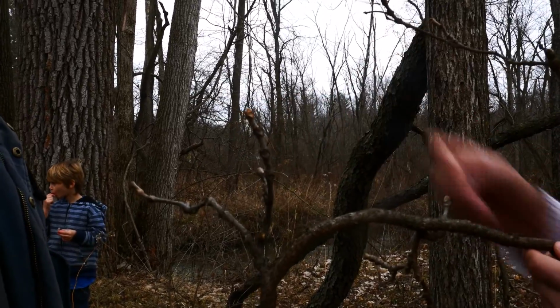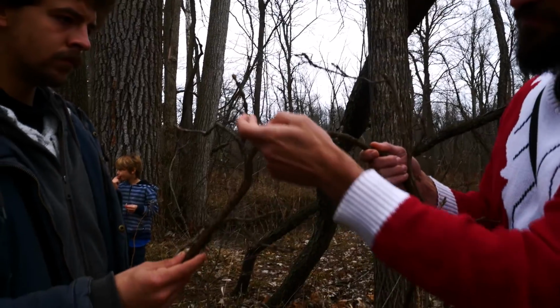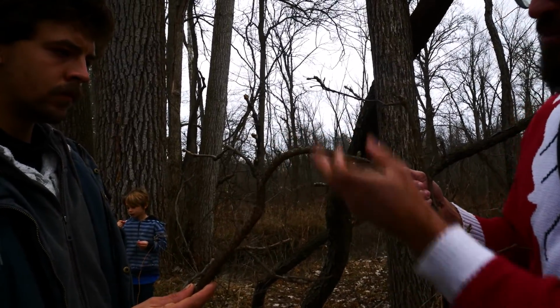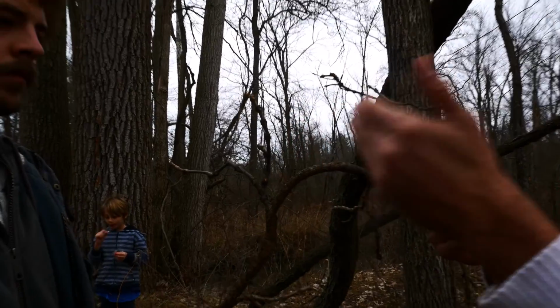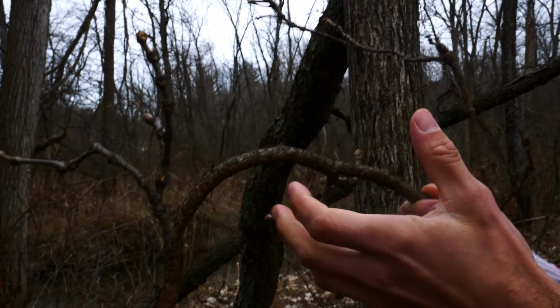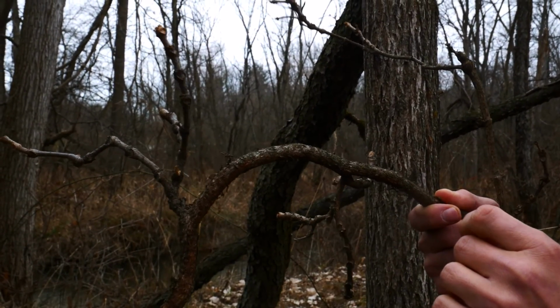And this also has alternate leaves. It's going to have alternate leaves, with oftentimes the tendrils coming off opposite of the leaflets. And then it's going to have aerial roots also, and we'll get a good view of that, and we'll talk about that a little more here.